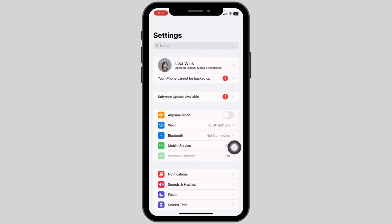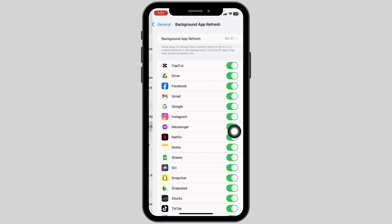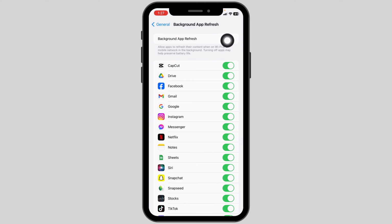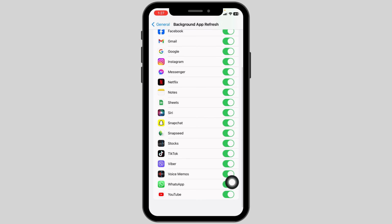Now heading towards the next solution, scroll down, open the option General, head towards the option of Background App Refresh. Make sure you have toggled on the option of Background App Refresh. Likewise, head towards the option of WhatsApp, toggle on for it.